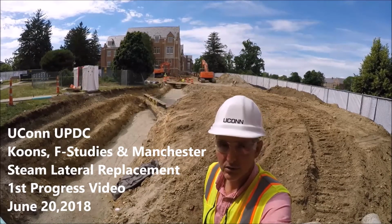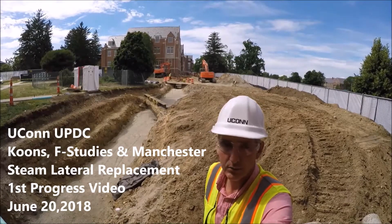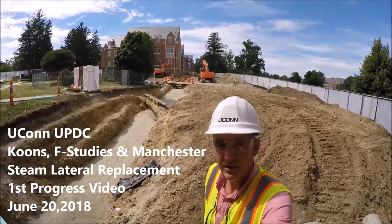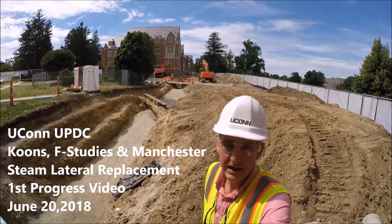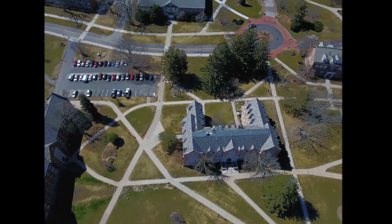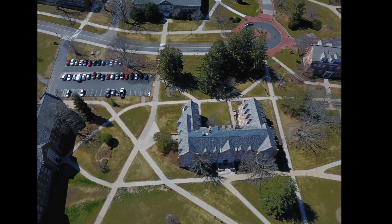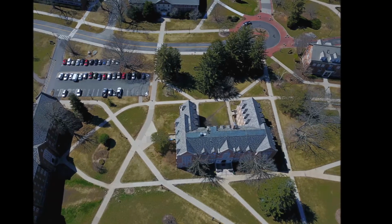We are on the Kunz Hall Family Studies and Manchester Hall Steam Lateral Replacement Project. This will be our first video of the series and we're going to be taking you through the progress today. We'll begin with this existing photo that really shows the steam line, its lifespan has gone.